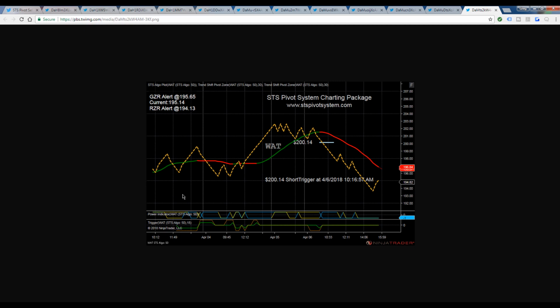Once the trigger takes place, the box disappears. You can know the box was there by this yellow line and green line. If it's pointing down, it's showing a 2x on the yellow, 1x on the green in the box. This has to show up for that box to appear, and then once it disappears to the downside, it plots the exact trigger price on the chart, which stays there until the shift goes back red and green. So this triggered at $200.14, 10:16 a.m., to the penny, to the second on the trigger price. You've got about a $6 sell-off on this stock, probably a little better.